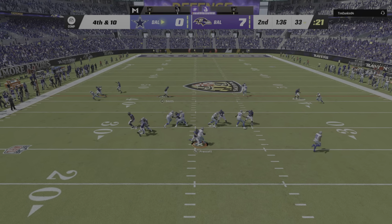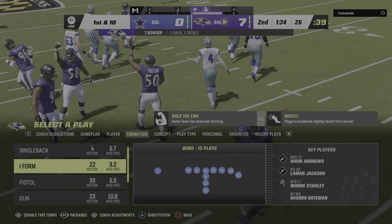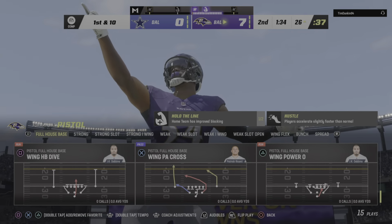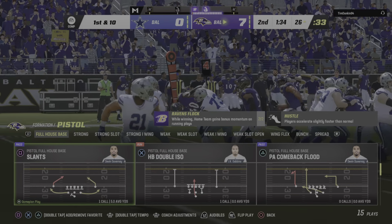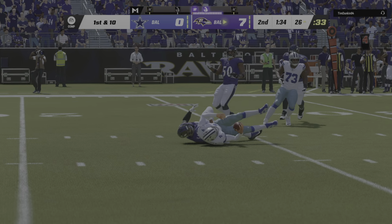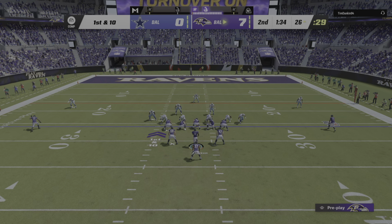Fourth down, Prescott. And he's brought down. Can't do anything with a football. It's a sack and a turnover on downs. A surprising move to go for it. Predictably, at least somewhat predictably, it doesn't pay off. And the Ravens get the football back and in great shape.